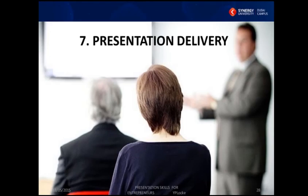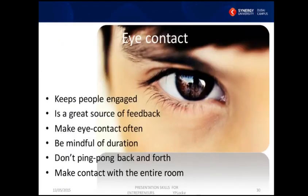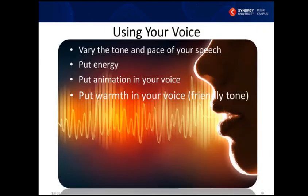Now, when you're delivering a presentation, it is very important to vary the tone and pace of your speech. What will happen if you're using a monotonous voice? All that's going to happen is that you're going to put your audience to sleep, or they're going to stop paying attention to what you're saying. So basically, vary the tone and pace of your speech and put in energy.